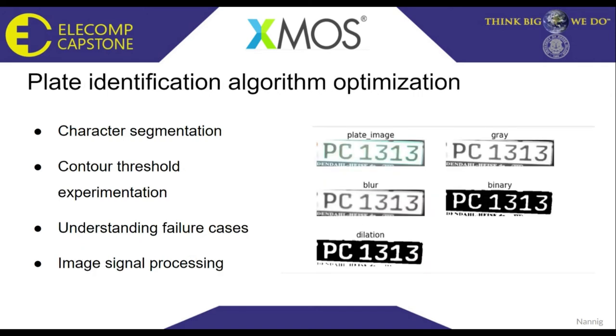Our plate identification algorithm had three main steps. First, a neural net was used to identify the location of the license plate in the photo. Next, contouring was used to determine character segmentation. Finally, a third neural net was used to identify the characters within these segments.